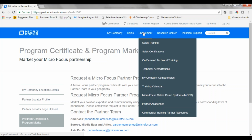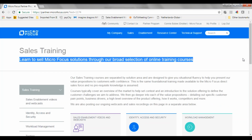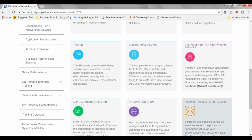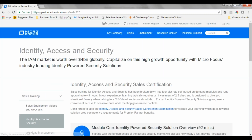Important, to achieve Premier Partner status, you will have to do sales training as well as technical training. So sales training can be accessed here. And then you just need to pick your area of specialization: identity access and security, workload management, testing, collaboration, or if you're a business partner, you can do this training. When you click, for instance, on identity access security, it will take you to the training modules.